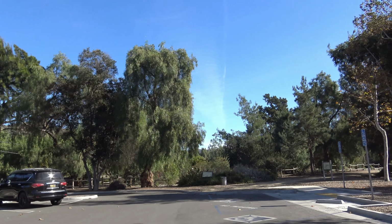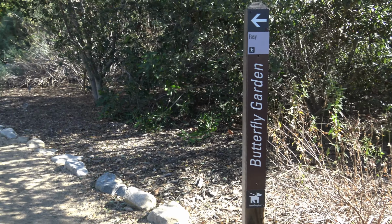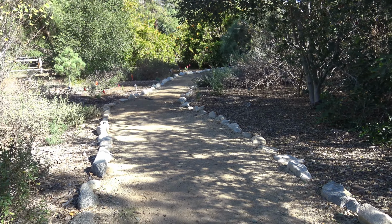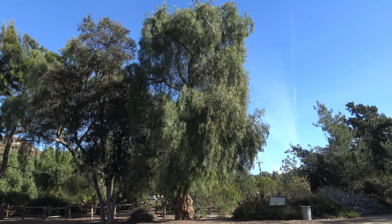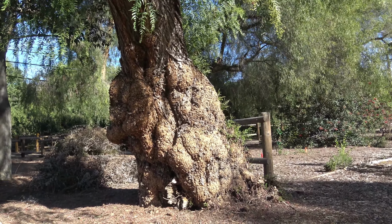Our final stop of the day was to visit the butterfly garden. Of course, this is the wrong time for butterflies, but it was a nice trek on a beautiful day. We saw this willow tree at the entrance, and it had a weird growth at the base of its trunk.